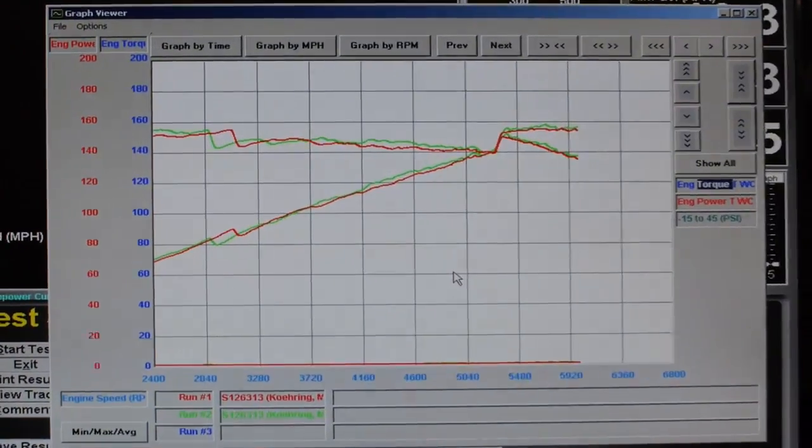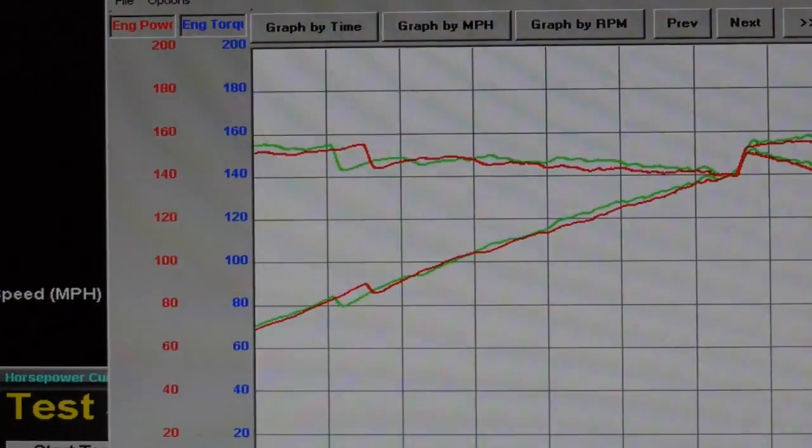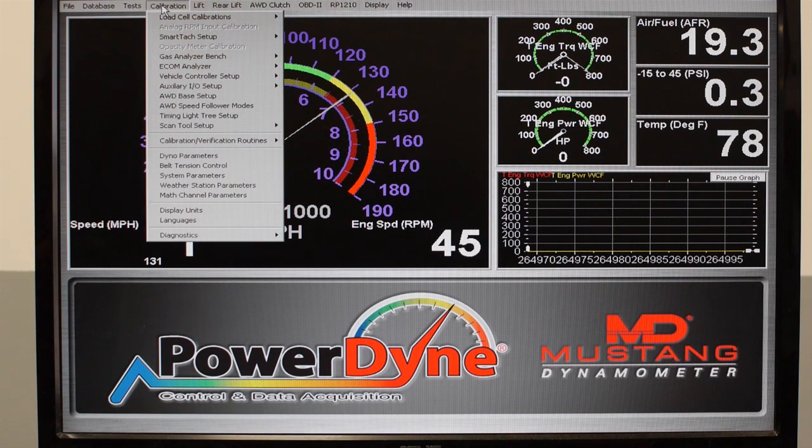Alright, so here are the results. 160 wheel horsepower and almost 155 pounds of torque. Pretty awesome. Not so much actually. So next round of mods are going to be a supercharger, built engine, intake, and exhaust. And let's see what this bad boy does.